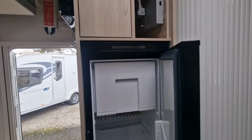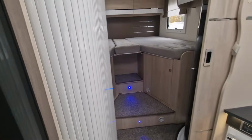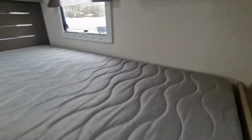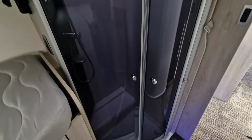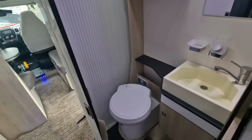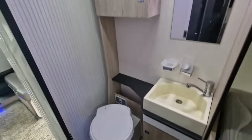When you go just up a little bit more money, go a little bit newer, we get that nice big fridge freezer. And then moving towards the back now, we've got a separate shower and toilet, proper separate shower and toilet. So nice big shower, and then on the side we've got a nice usable toilet area as well. Nice hand basin, a nice bit of storage in there as well.